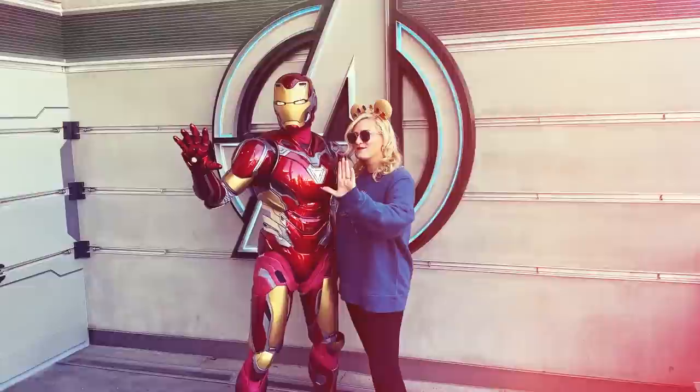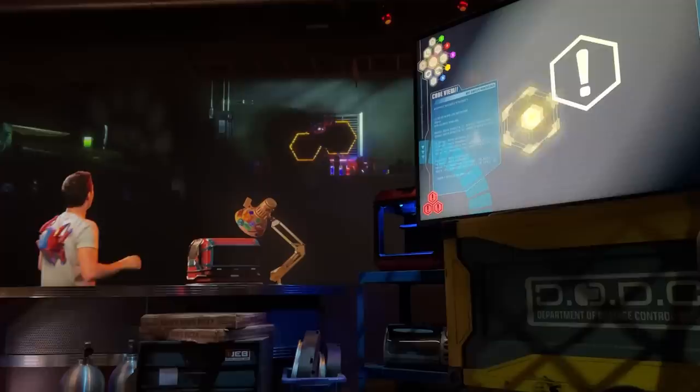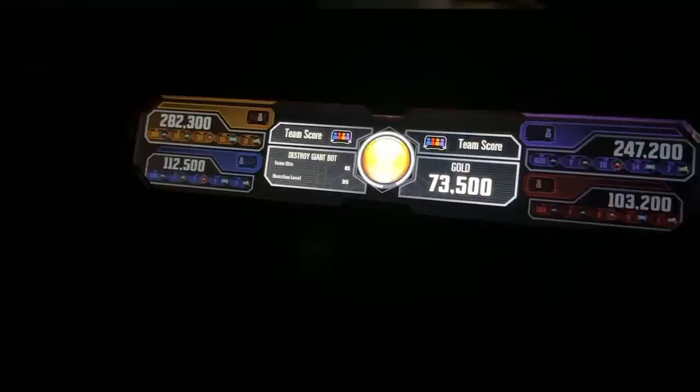Web Slingers is a 3D shooter-style attraction where you team up with Spider-Man to take care of some shenanigans that have ensued inside of the Web Building, the Worldwide Engineering Brigade building, utilizing new web-slinging technology. This incredibly popular attraction does not have a height requirement, and it is no longer a fancy ride. It is now a part of Genie Plus.